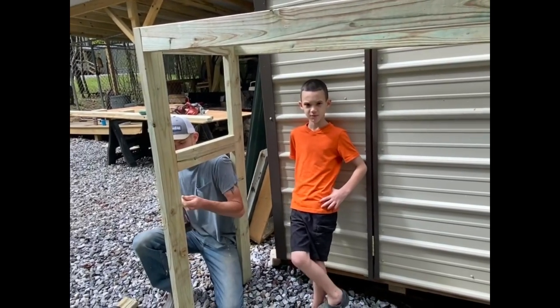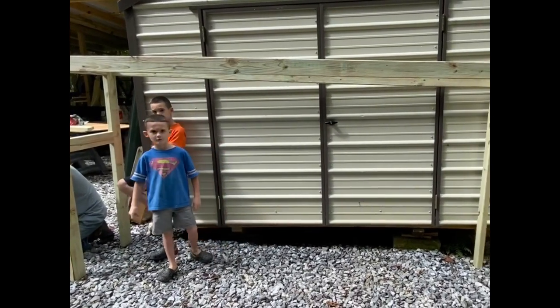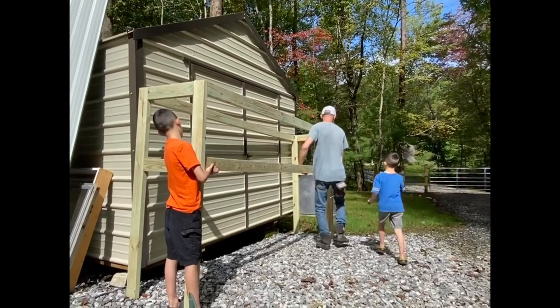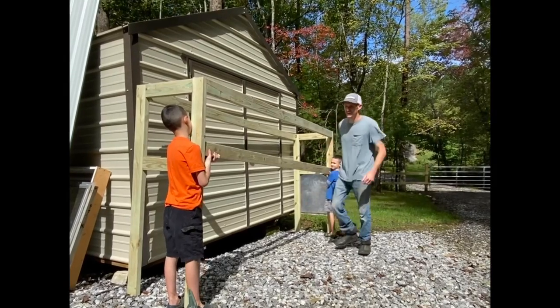Okay, so he's working on this frame right now. It's going to be about 5 feet tall and about 2 feet wide. This frame right here will hold 5 separate cages. The way he's just building this frame is just out of 2x4s right now. It's the only material he's using.